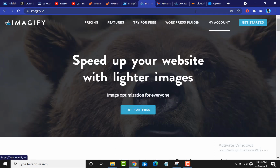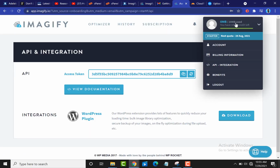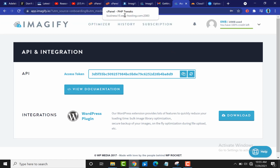So this is where you come. After you have verified, you see API integration. Can you see? I've used up my credit. This was earlier today that I had not used it. So you click on this API integration and you want to copy the API key. Once you have copied it, this is what you use to connect to your website.